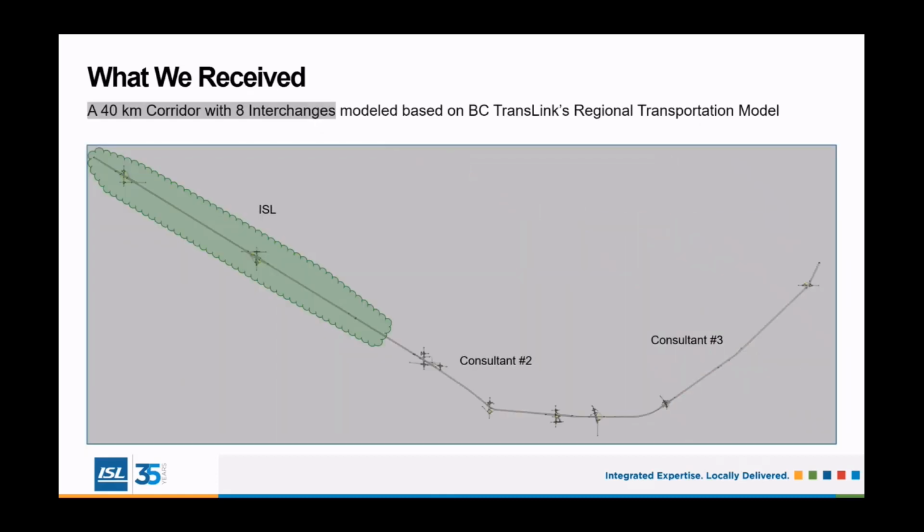And for the stretch of the road that I showed you in the previous slides, we received a Vissim model that encompassed our study area and basically was further divided to 3 sections with 1 consultant for each doing the Vissim job. And the model was shared between the consultants. We were focused on the area highlighted green here. The length of the model that we got was about 40 kilometers with all the interchanges that you see, but we were only interested in the green highlighted area.